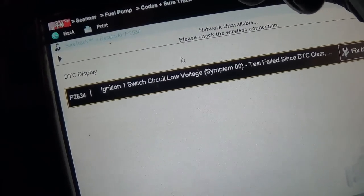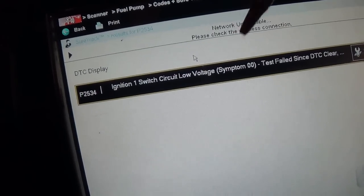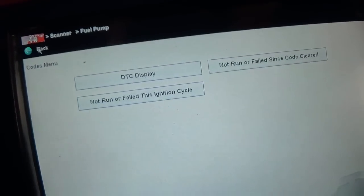That's fantastic. So we recreated that just by shorting those pins out with a controlled resistance. That's exactly what's going on. That makes my day.